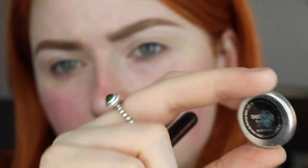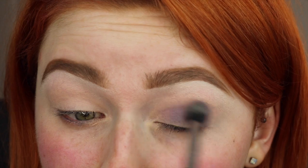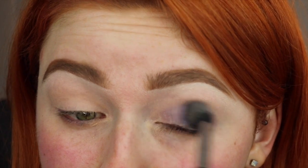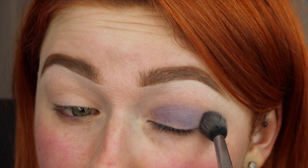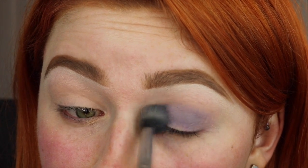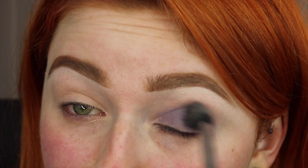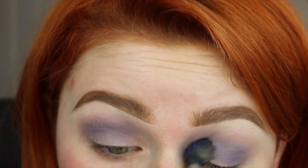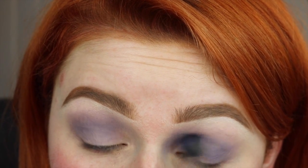Okay, so the first transition shade is by Makeup Geek, and it's in the colour Duchess, which is like a purpley blue colour, and I'm just putting that on the lid and in the crease as well with my Sigma E40. Then I just keep blending and blending and applying more colour until I get the colour intensity that I want. So yeah, just building that in the crease as well as on the lid.